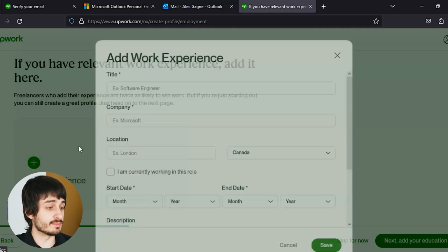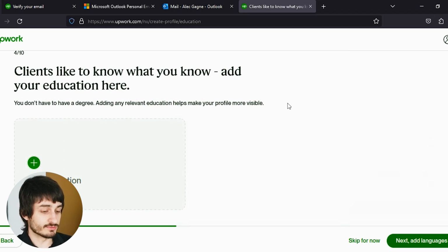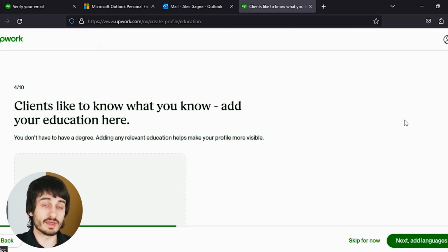If you do have some, you can include it here. Then it's going to ask you to add your information. And most of these, you'll notice, besides the button at the bottom right, there's also a button that says skip now. And you can click that and just enter all that information later if you prefer.